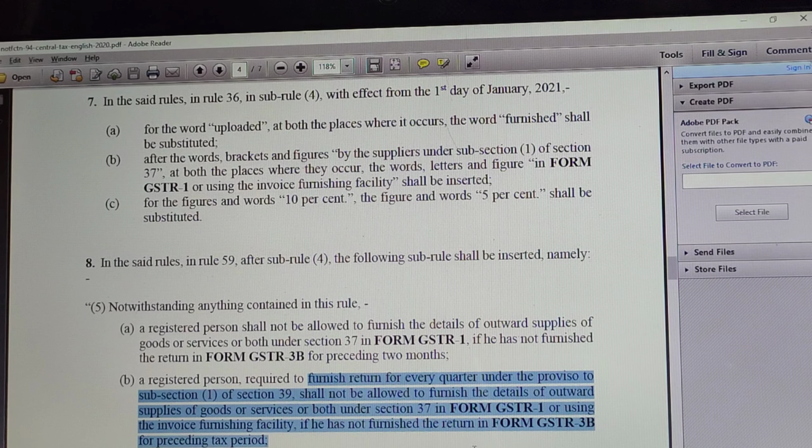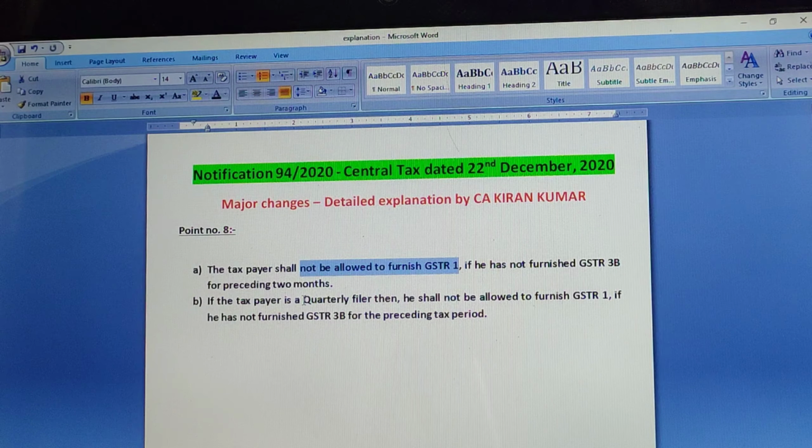This is for the quarterly taxpayers. It means if the taxpayer is a quarterly taxpayer, then he shall not be allowed to file GSTR-1 if he has not furnished GSTR-3B for the preceding tax period.